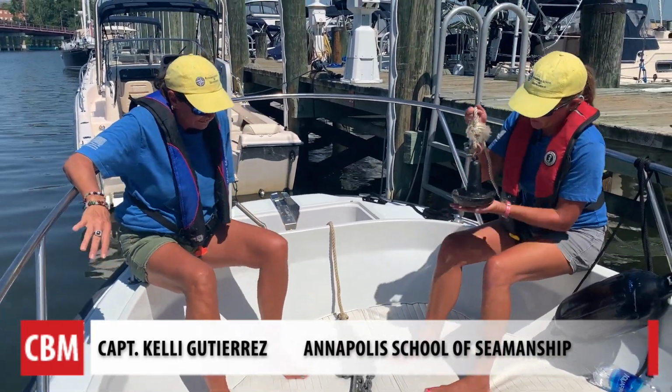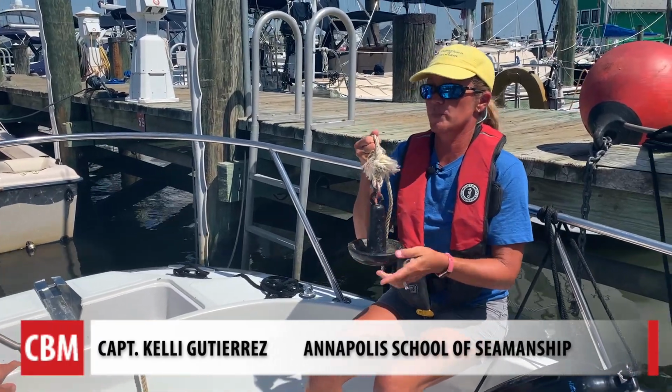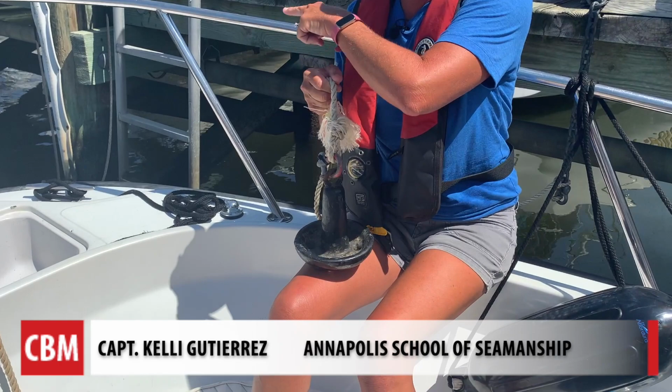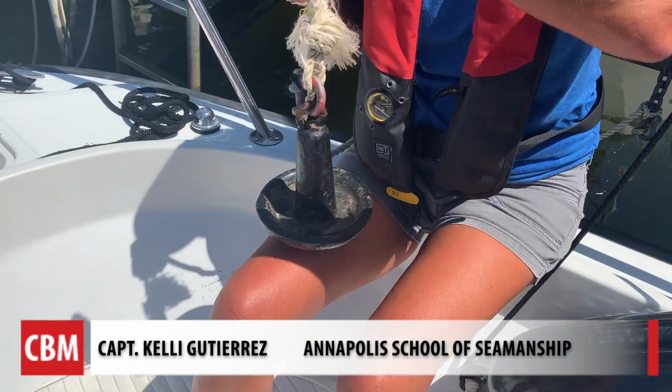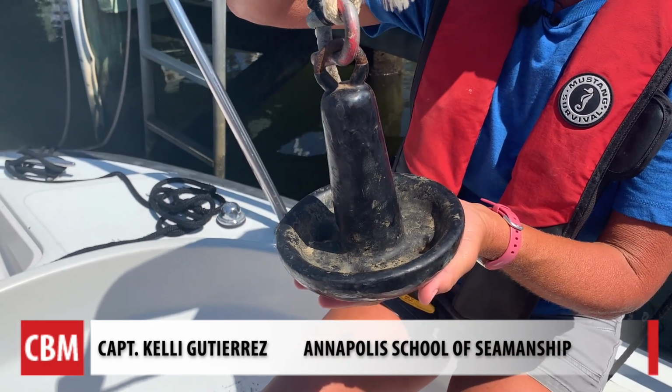Okay, this right here is a mushroom anchor. This is typically used for jet skis. A lot of times boats, when they go to beaches and whatnot, can use this as a stern anchor when they have a front anchor out to keep the boat from spinning on its anchor. It's not very heavy. It doesn't dig in to the seabed.